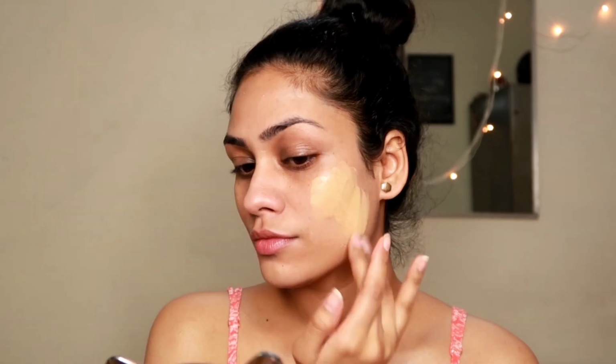I feel your hands work beautifully if you want to get a very natural look. The foundation melts with the warmth of your fingers, so I like to just pat that all over my face, and you can see how easily it is getting blended with my fingers only.